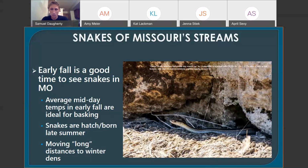They do move around somewhat very slowly. They can kind of change their position if they're a little too cold or too warm. But often there's a scarcity of really high quality hibernaculums or winter dens for snakes. So they do have to travel some distances over land, and that makes them pretty visible this time of year.